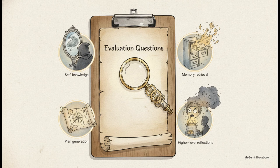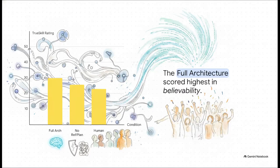Did they maintain their self-knowledge? Could they accurately retrieve memories? Could they generate logical plans for the future? How would they react to unexpected situations like finding a burning stove? And could they demonstrate higher-level reflections about their relationships with others in the town? The results from these interviews were absolutely stunning.